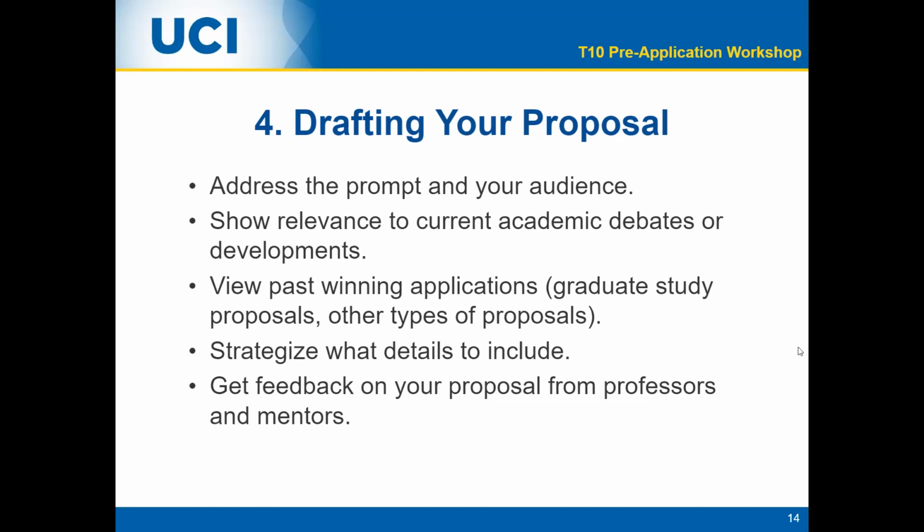And then the last thing is to get feedback on your proposal from professors and mentors. So if your professor or someone that you really have a close connection with has time, it'd be really great for them to read your proposals, especially if they're in the field that you want to work for, because they can provide some really great feedback on that.